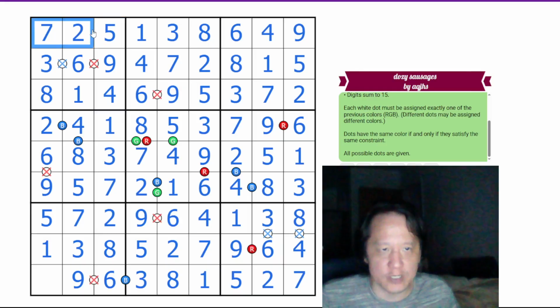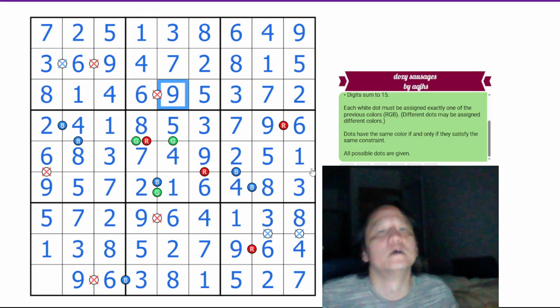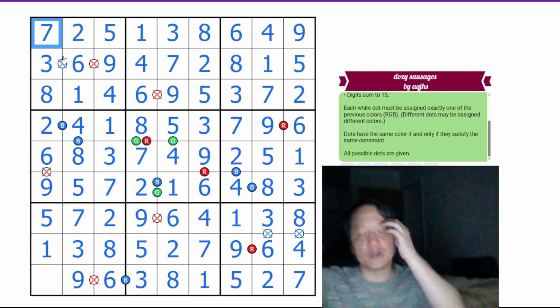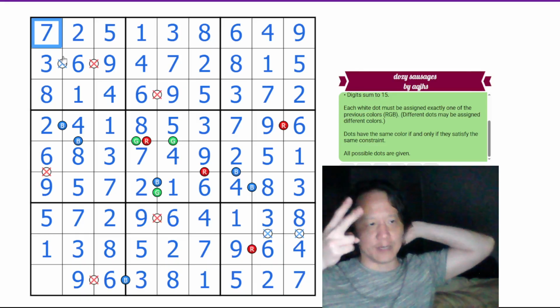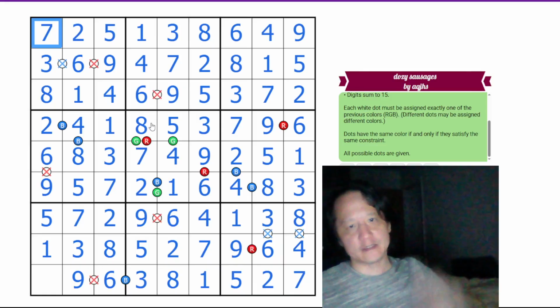Let's just double check to make sure there's no relationships where there shouldn't be. 7 and 2 have no relationship. 7 and 3 have no relationship. 2, 6, 2 has no relationship with 5, 6, or 7. So 7 only has relationships with 6 and 8. And if it's with 8, it has to be a double dot.